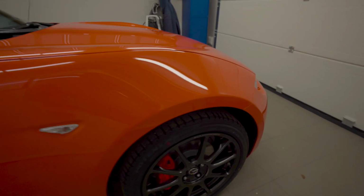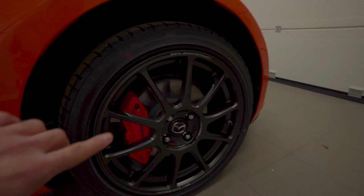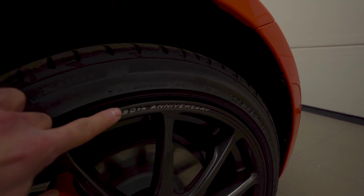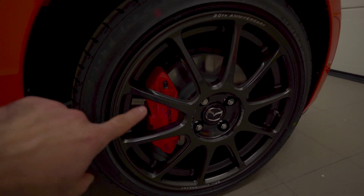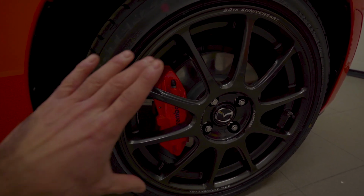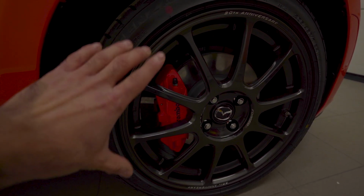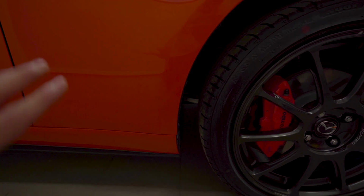Other differences that we have compared to standard ND Miatas are the wheels. So these wheels are from Rays and they are forged 17-inch wheels, and they have an engraving with the 30th anniversary lettering. And looking further behind the wheels, we have brake calipers from Brembo. The Brembo calipers as such are not specific for the 30th anniversary. However, they are painted in racing orange to match the exterior of the car.